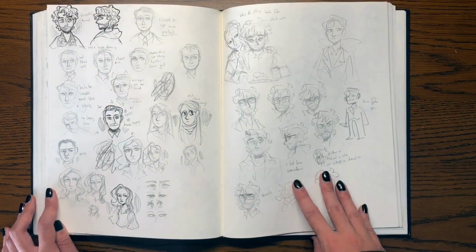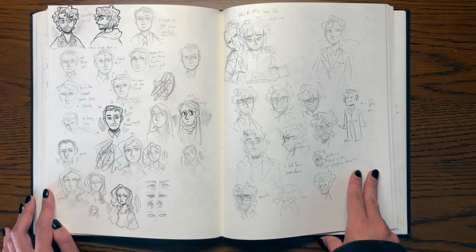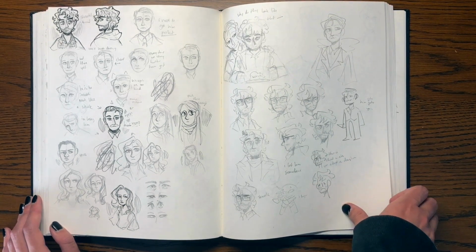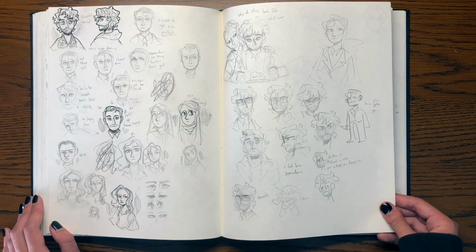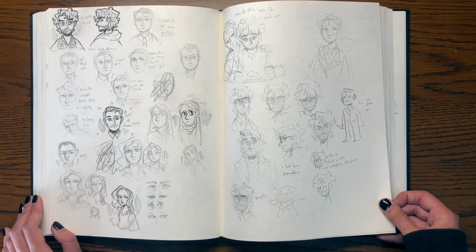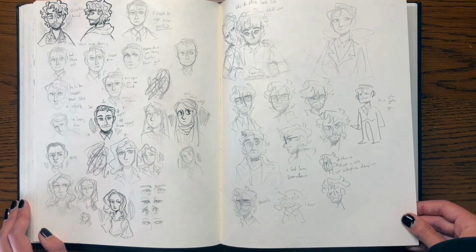This is me finally sitting down and trying to figure out how I draw Will Graham and Hannibal Lecter. And I think I figured out Will, but I still don't think I've figured out Hannibal. Mads Mikkelsen is a very interesting looking guy, and I can't quite get that. I don't know, I'm trying really hard.